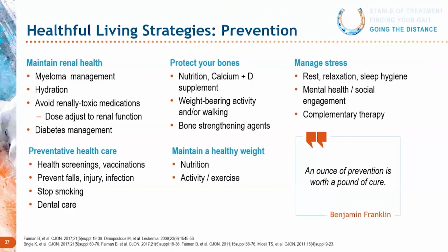So healthy living, I think, is important. We talked about kidney health. So you want to make sure that you're the best you can be, because then you're going to tolerate treatments better. So kidney health is important, adequate hydration. I know myeloma is always front and center, but don't forget everything else. Don't forget your annual exams, your other screenings, colon cancer, breast cancer. There are other things that patients have parallel to myeloma, and they often get forgotten because everyone's focused on their myeloma.